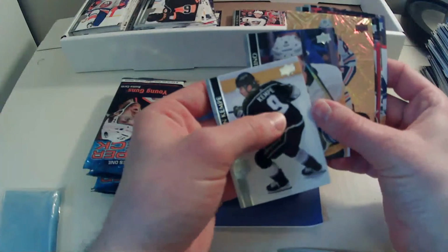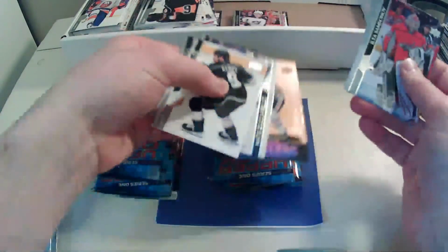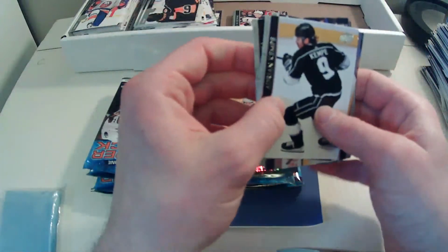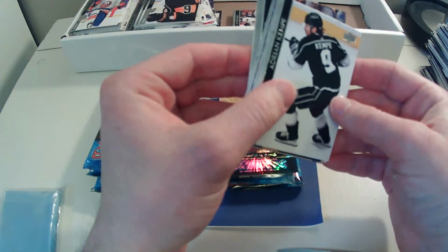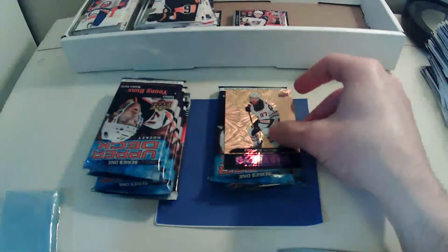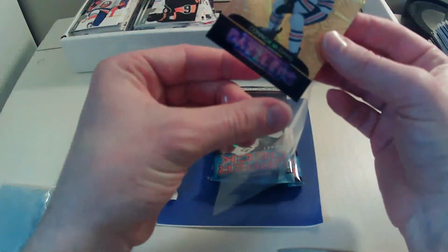Looks like we have a Dazzlers, a nice Connor McDavid Dazzlers, and that one is going to Zivnek Vakok. Verkoch. Verkoch probably is the correct pronunciation. I apologize if I said your name incorrectly.